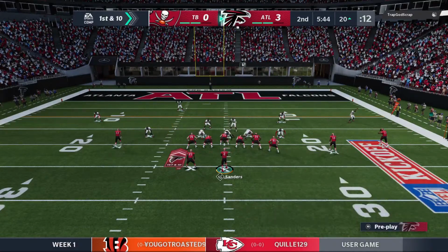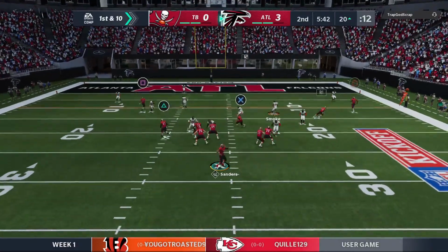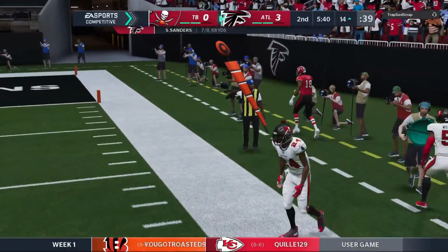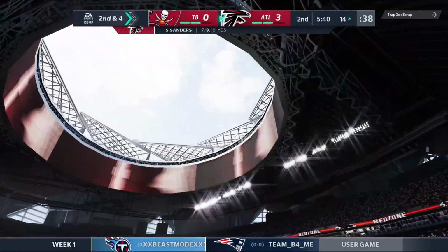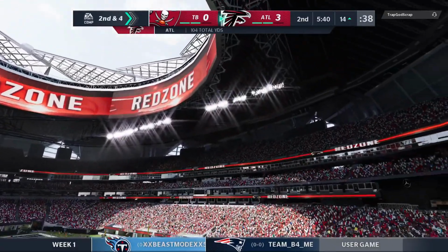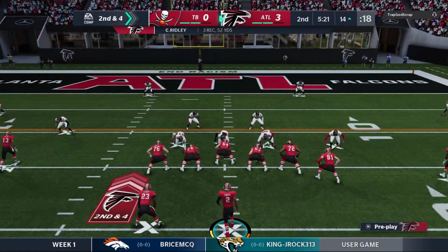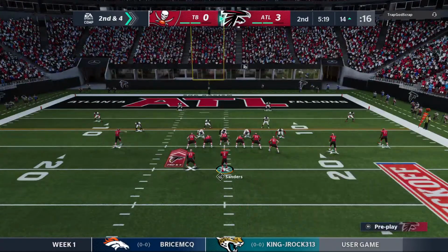Inside the red zone here, they'll look to throw. And he gets this one to Ridley, complete. And able to get this down inside the 15, to either the 13 or 14, before he's out of bounds. 6 yards was the pickup on the last completion, so here's 2nd and 4.